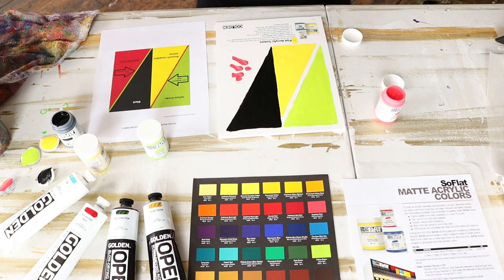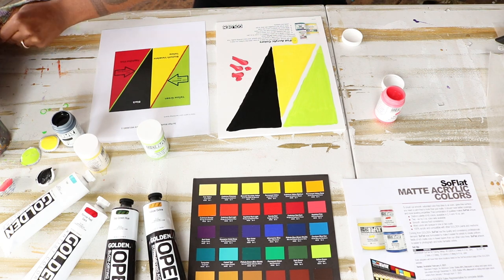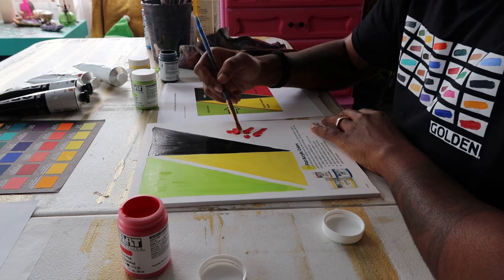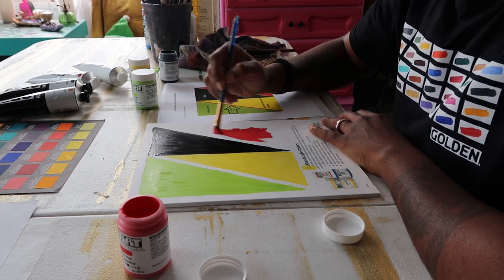Because of course, black is bold, so let's get us a decently clean brush. I literally was painting earlier today, I don't even have clean brushes. Here we go, I got it. I like a nice flat brush. And this is good and clean and dry.